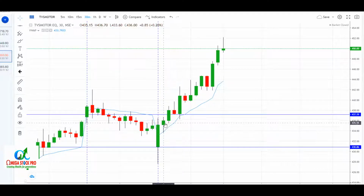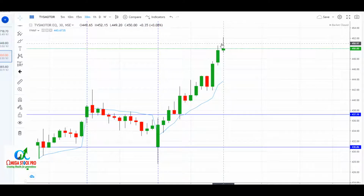See how beautifully here it came, took support there, and it did not close. The half-hour candle did not close there. So generally, what we do is, once it closes, we immediately take the position and put a stop loss. See the beautiful move how it came, and Nifty was down by 100 points.